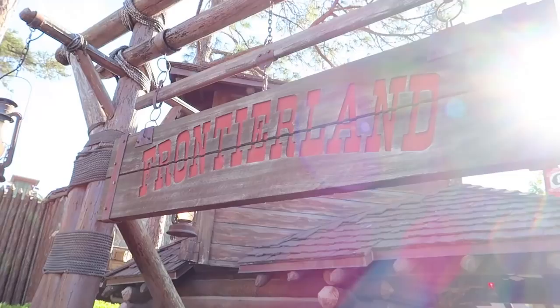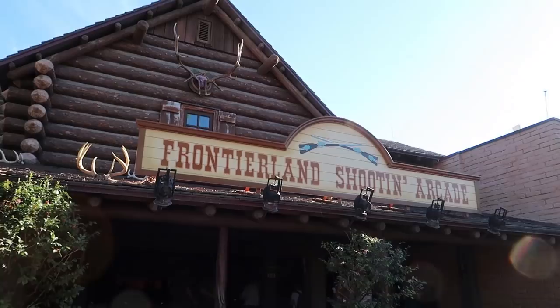But I think we are gonna head across B Hub back over towards Frontierland to do the Shootin' Arcade and the Country Bears. All right, entering into Frontierland, and then right over there to the left is the Frontierland Shootin' Arcade. So I think we need to get some quarters, then we can do this.